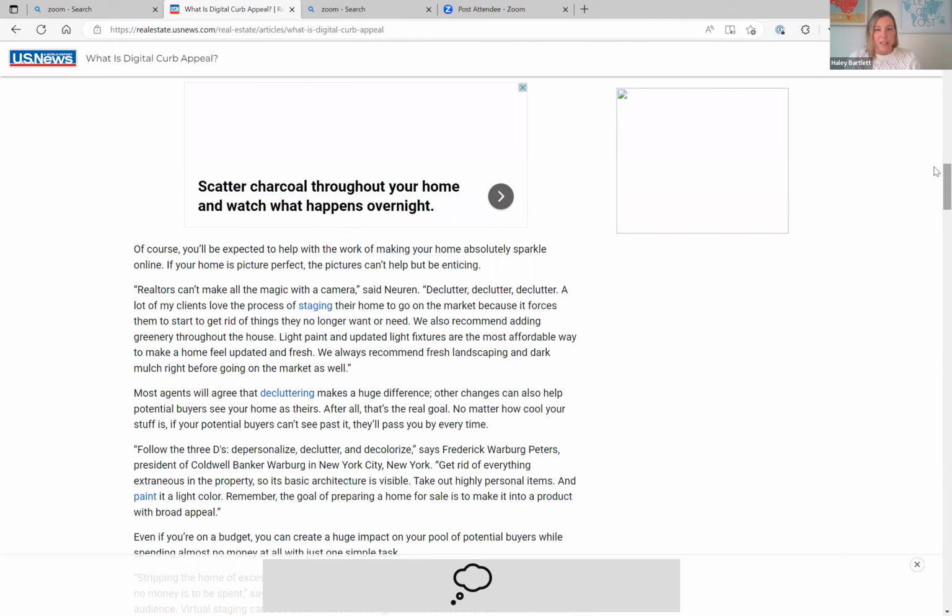Most agents will agree that decluttering makes a huge difference. Other changes can also help potential buyers see your home as theirs. After all, that's the real goal. No matter how cool your stuff is, if your potential buyers can't see past it, they'll pass you by every time. Yes, yes, yes, get rid of stuff. Get rid of your big furniture pieces, get rid of the big brown recliner that you love. Because buyers really do have trouble seeing past this stuff. Follow the 3 Ds: depersonalize, declutter, and decolorize.